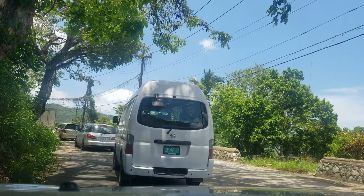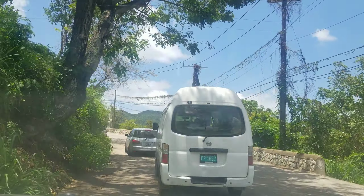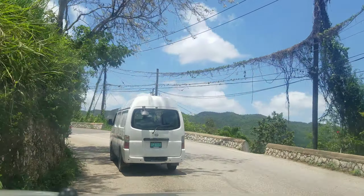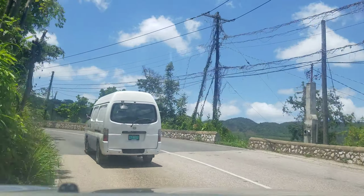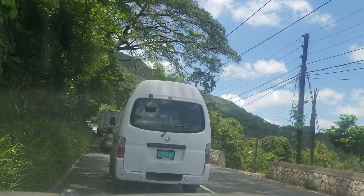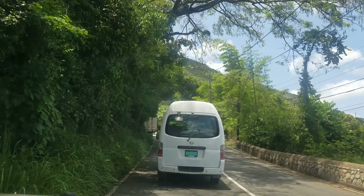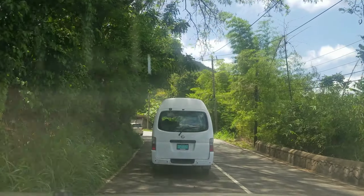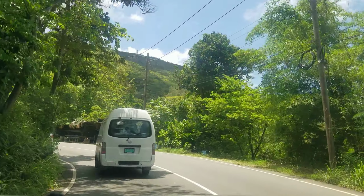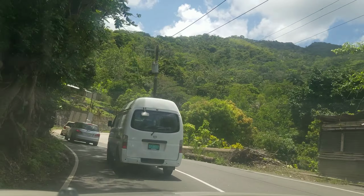And once you're going over the hill, there is no alternate route. There's no road you can take on the left or the right to bypass an accident or a breakdown. You either have to wait or you have to turn around and head back down. As you can see, it's a solid white line, which means no overtaking. There is no space for anyone to come off the road. If you come off this road, you're going into the hill on the left, or you're going over a ditch on the right.